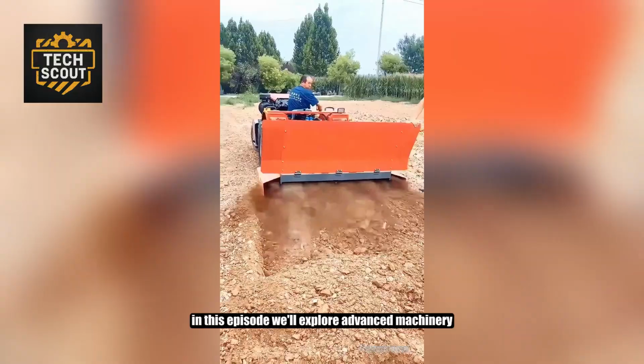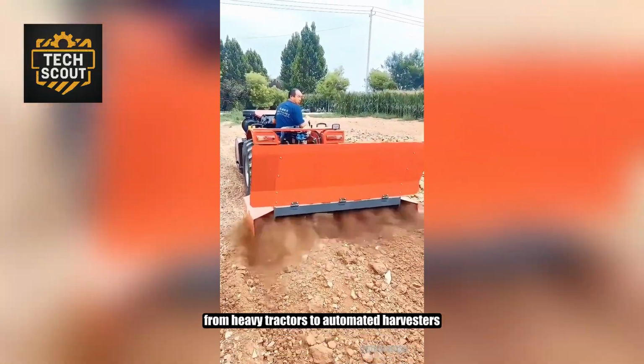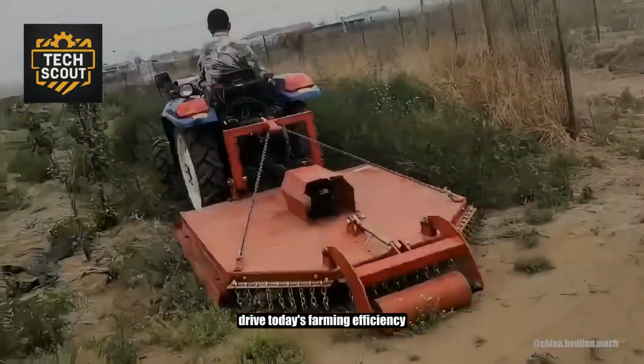In this episode, we'll explore advanced machinery, from heavy tractors to automated harvesters, and discover how precision mechanics drive today's farming efficiency.